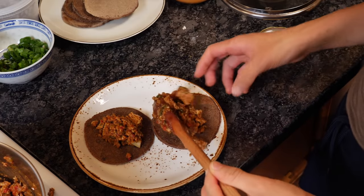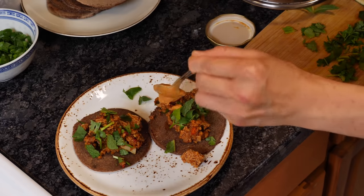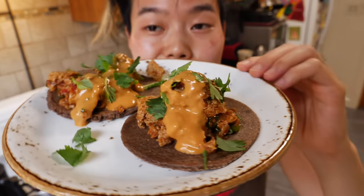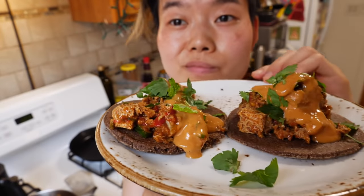To serve these, I'm gonna top our tacos with a little bit more of cilantro, mint, as well as some of this sriracha peanut sauce that I developed last week. Also in the next quarterly, guys.